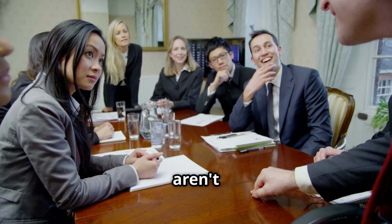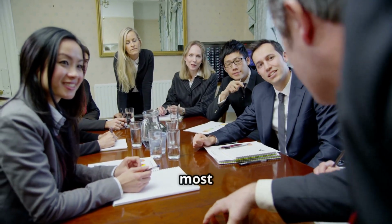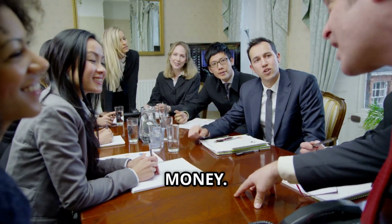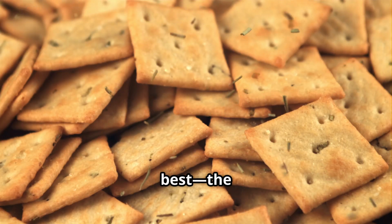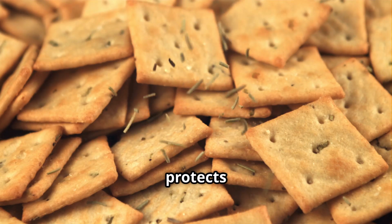So if these dates aren't about keeping you safe, why do they exist? The answer, like most things, comes down to two things: brand reputation and money. Think like a giant food company. You want people to experience your product at its absolute best. The perfect flavor, the perfect texture. The best by date protects their brand.